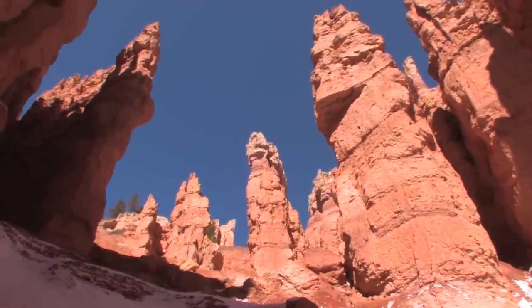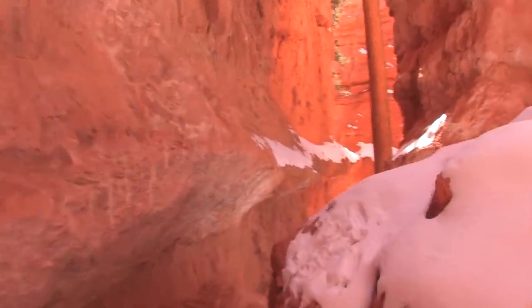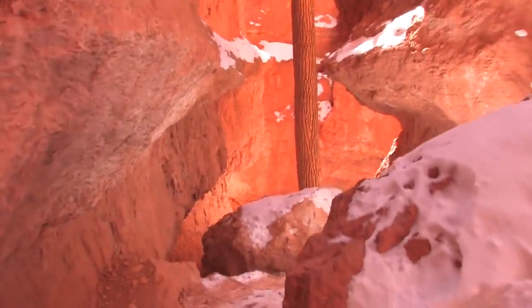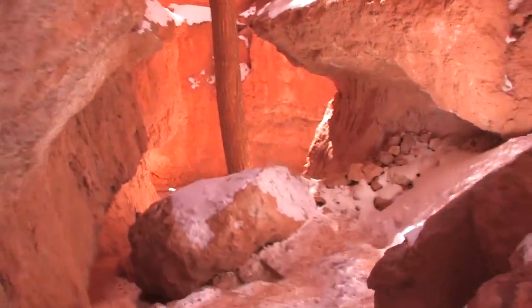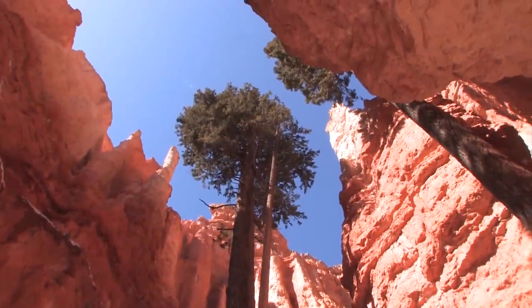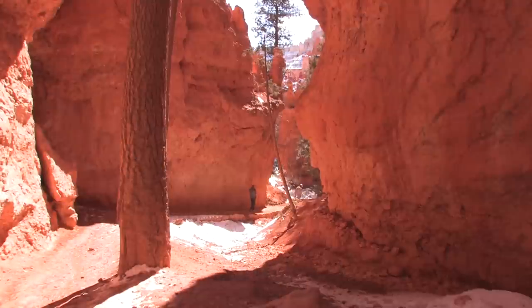As you descend, the size of the hoodoos becomes apparent. Now, forgive the shaky camera work here, but the trail gets very narrow, and the tripod would barely fit through the narrow opening. I was also a bit distracted, wondering how that ponderosa pine got there, and how it was able to grow so tall in such a confined space?